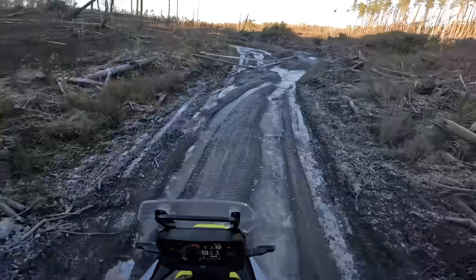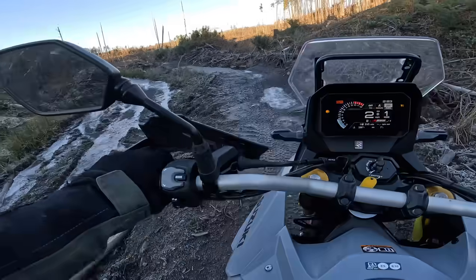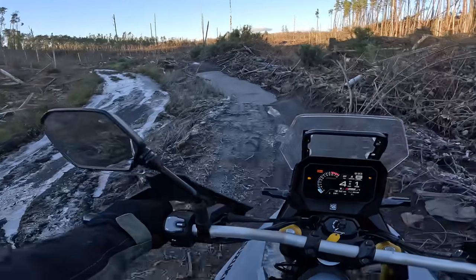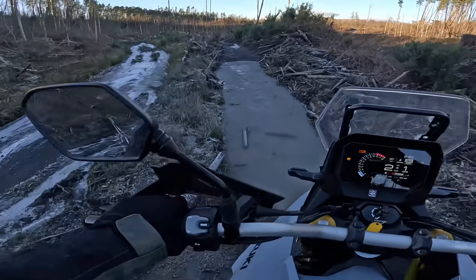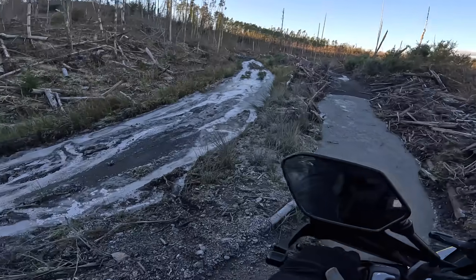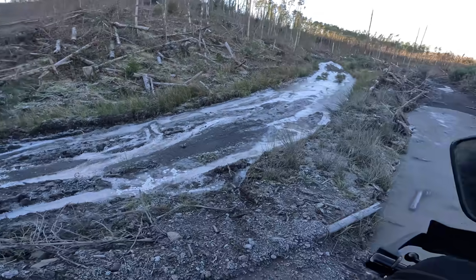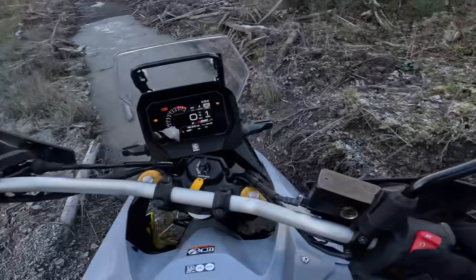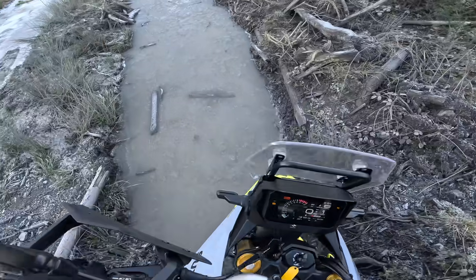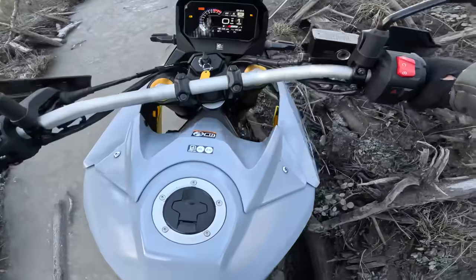Now on this bit of the track, I seem to remember there used to be loads of ups and downs. Right. Well, I guess I've got no choice. I'm going in that big lake of ice, aren't I? Or do I go across there? That doesn't look any better. Well, I'm going in. Who knows what's going to happen? I'm hoping my wheel breaks straight through the ice so I can actually get through here.